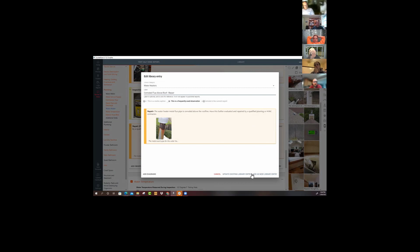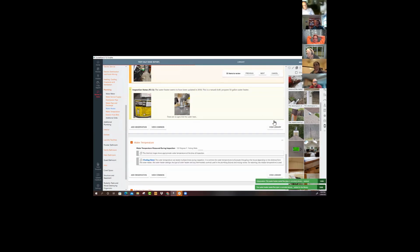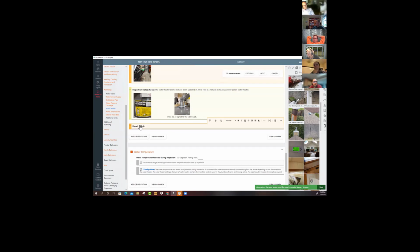You guys all see that? See how I'm doing that? Amen. Hallelujah. And now we've got blue and a new little blue thing. So now if I come up here, let's get rid of it. I'm going to come in and do roof. Now I've got 2 comments: corroded flue above roof, repair not urgent.